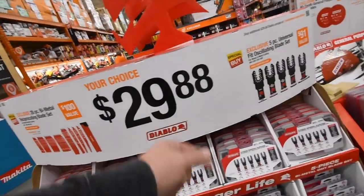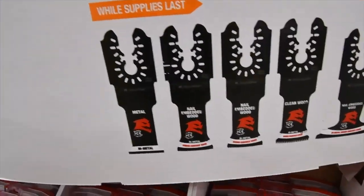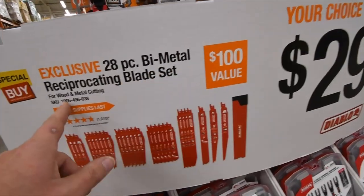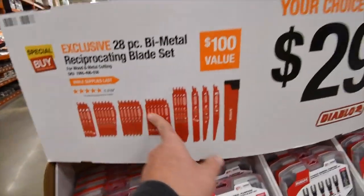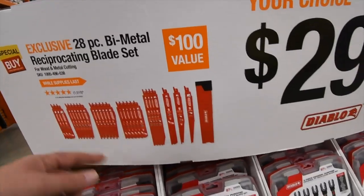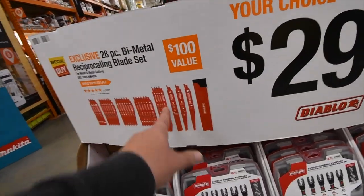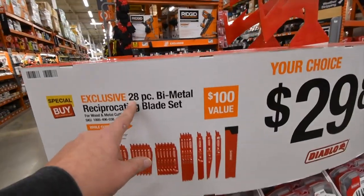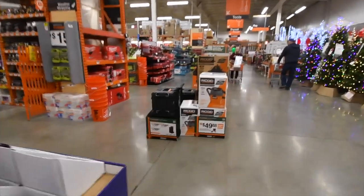All right, for $29.88 you can get a 5-piece universal oscillating blade set, or you can get the 28-piece bimetal reciprocating saw blade set. That's actually a great price right there. That's seriously a darn good price. That's worth it. Guys, I buy these all the time. I buy the Milwaukee ones. The Milwaukee and Diablo pretty much cost the same, but this kit comes with a case, and $29.88 is totally worth it. 28 blades, that's crazy. That's like $1 a blade. Not too shabby, you guys.